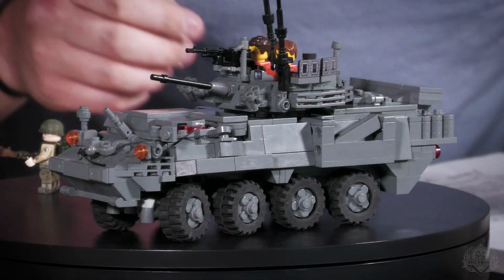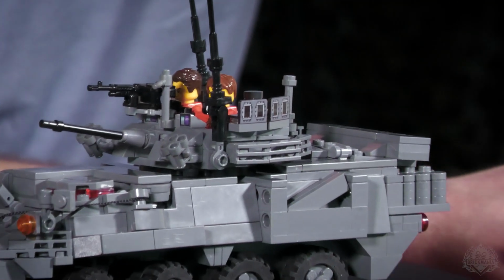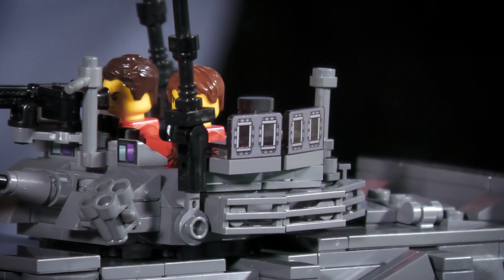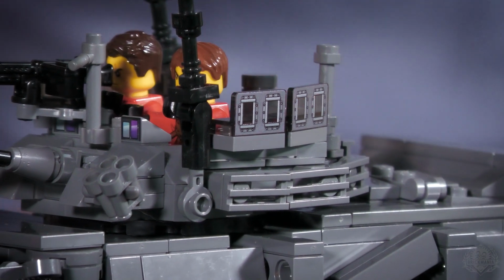So you mentioned that there was printing on here already. Yeah. I was able to recycle some of the parts from the New Zealand version. So the little windows on here, the vision ports, those haven't changed. So why reinvent the wheel?